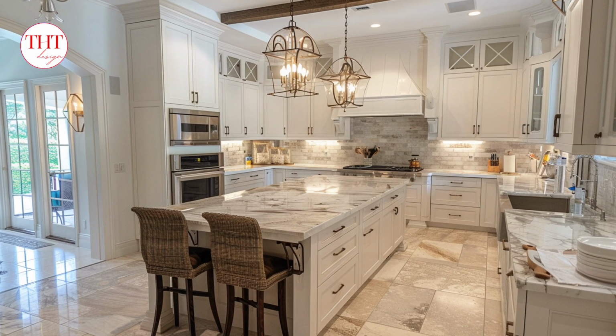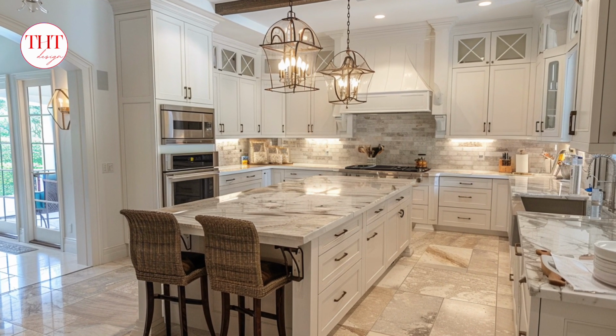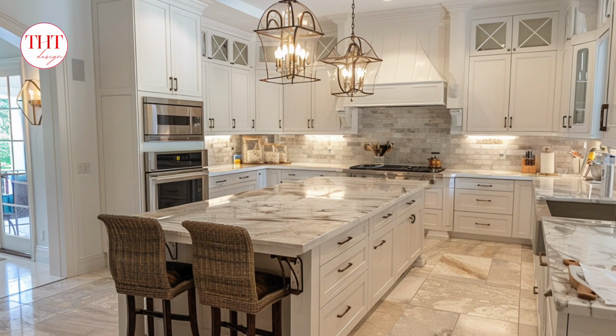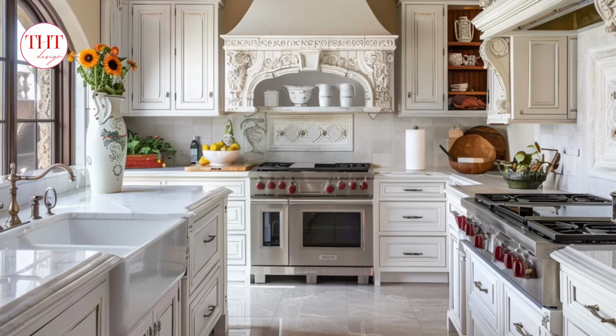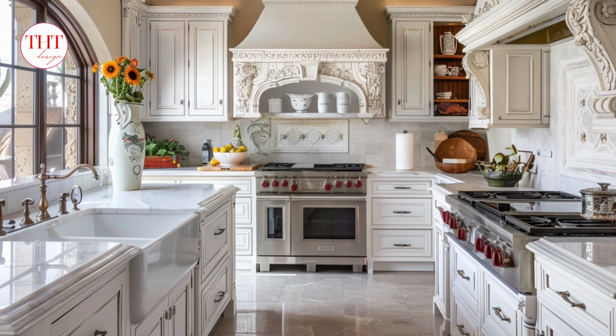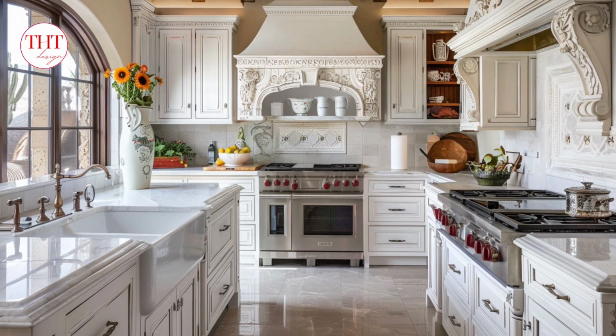3. Appliance selection. Opt for sleek, stainless steel appliances for a modern touch, or black stainless steel for a more dramatic look. Consider built-in appliances like ovens and microwaves to create a clean and streamlined look.